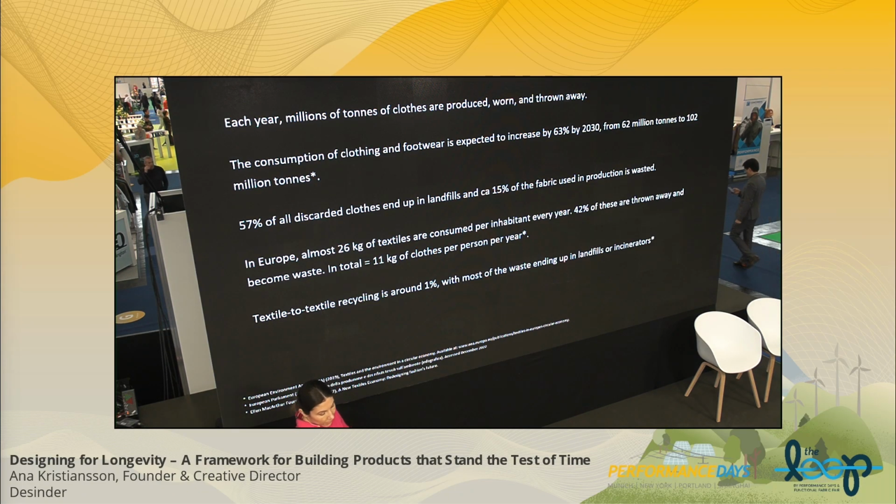And some stats. I'm sure you've seen some of these. I'm going to run through them pretty quickly. Each year, millions of tons of clothes are produced, worn, and thrown away. The consumption of clothing and footwear is expected to increase by 63% by 2030, from 62 million tons to 102 million. That's not so great. 57% of all discarded clothes end up in landfills, and circa 15% of the fabrics used in production is waste.